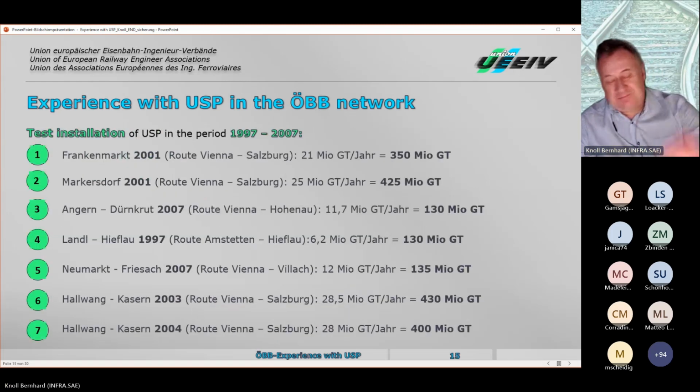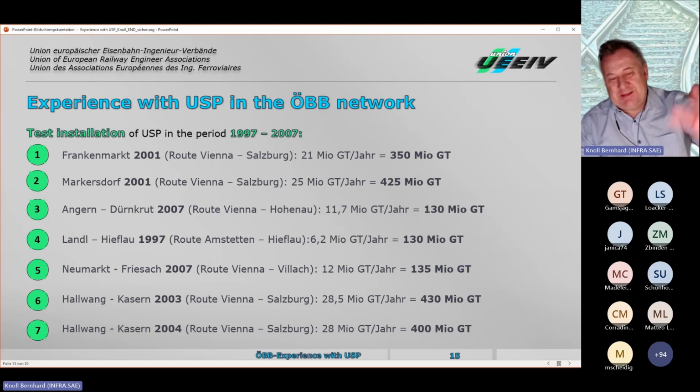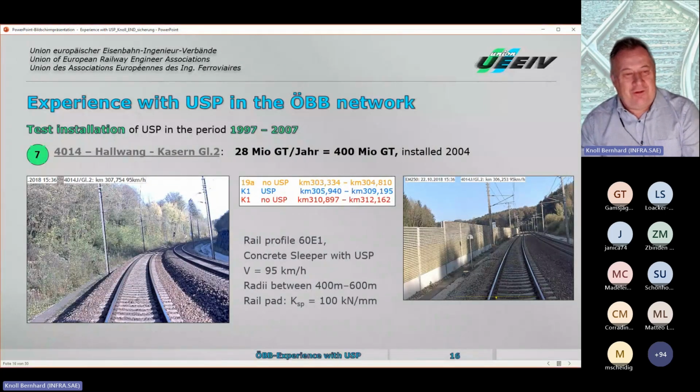2 or 3 years ago, I tried to sum up all these test trials, and one of these 7 I have marked here. The last one, in the Salzburg area between Vienna and Salzburg, which was installed in 2004, and with a tonnage of more than 400 million gross tons at the time it was investigated. I will show you now the final results.